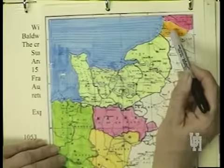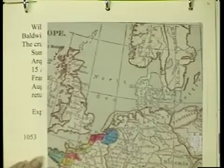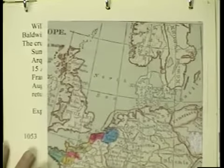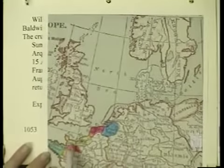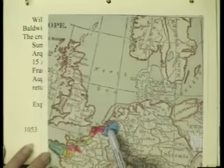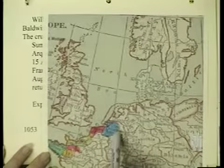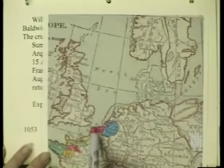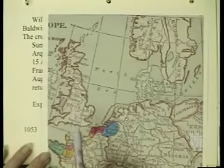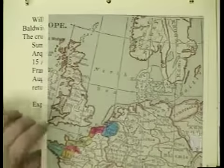This is Ponthieu, which is an independent earldom, and this is Boulogne here. And if we look at this farther view on this map, you can see the same kinds of places there. Here is Normandy, here is Ponthieu, this is Boulogne, and this is Flanders. And Flanders is where all of these English exiles are going. Eustace of Boulogne is allied with Edward the Confessor at this point. And so we can see all these rival factions on the continent.